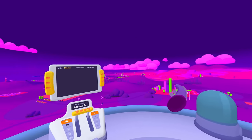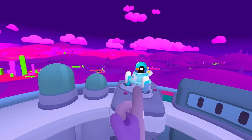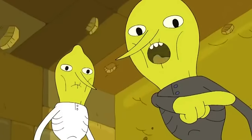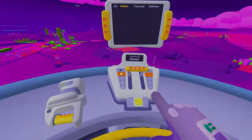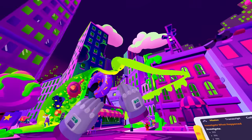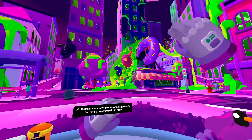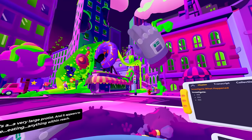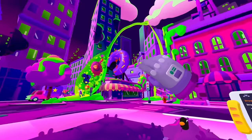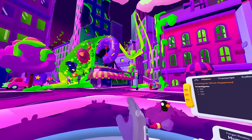Look at the cities. They're just covered in slime. It's all the duck's fault, which is really all your fault. You dropped it in the water way too hard, sir. All right. Let's go see what this is all about. That's a very large protist, and it appears to be eating anything within reach. Oh, no. Well, you know the drill. Scan away. Oh, there's goo everywhere.